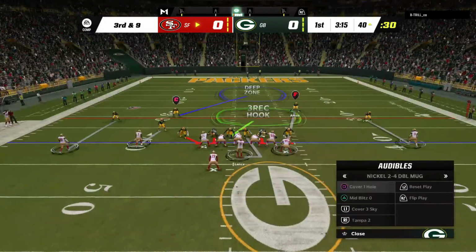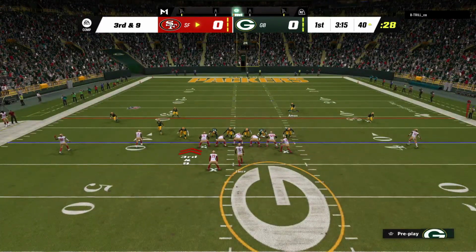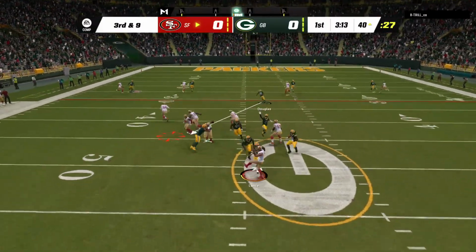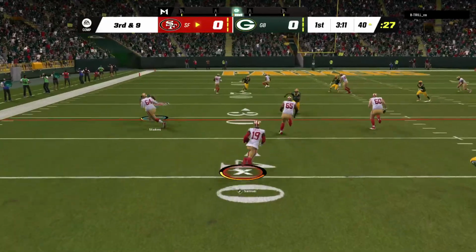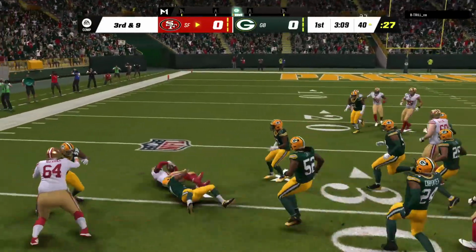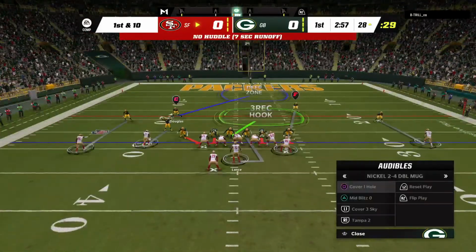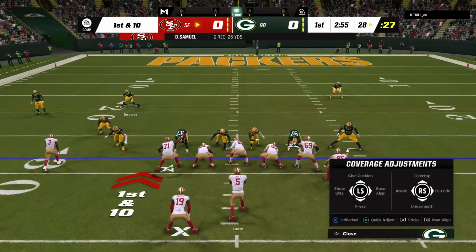Now play number 7 of this drive, but it's a tough 3rd and 9. Now Lance. Open man is Samuel, complete. Oh, he's got a little daylight. And he is going to have a Niners first down as they're able to get the 3rd down conversion.